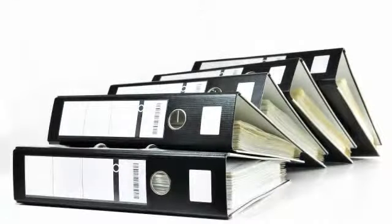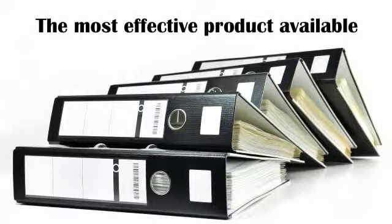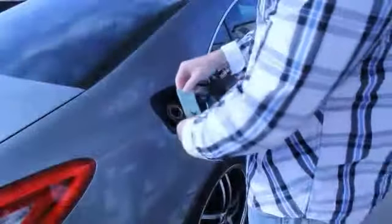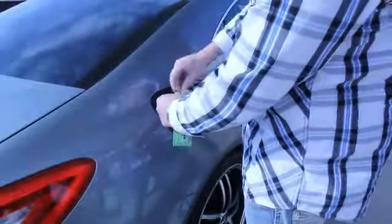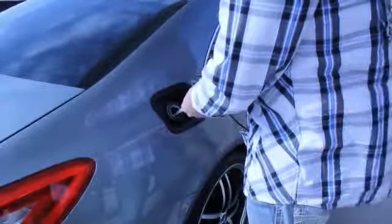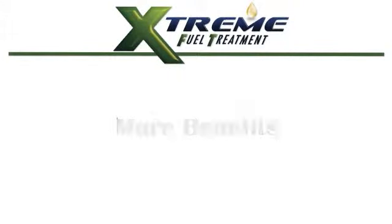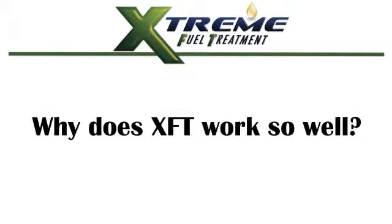Sound a little too incredible? Everything about Xtreme Fuel Treatment is documented and tested. It is absolutely the most effective product available, not only for diesel, but also for gasoline, which is why Syntec Global is bringing this product from the industrial marketplace to your fuel tank. There are other benefits of XFT that we haven't even talked about yet. Those are best shown by explaining why XFT works so well.